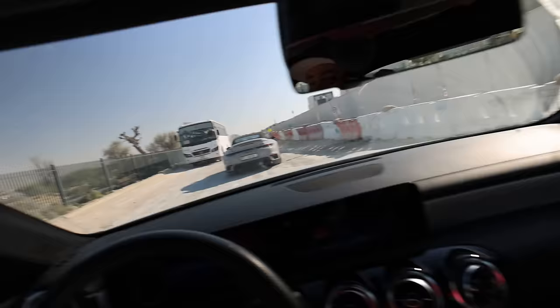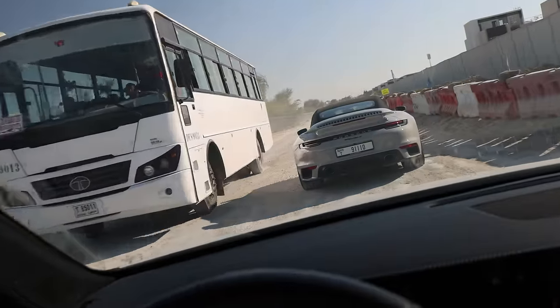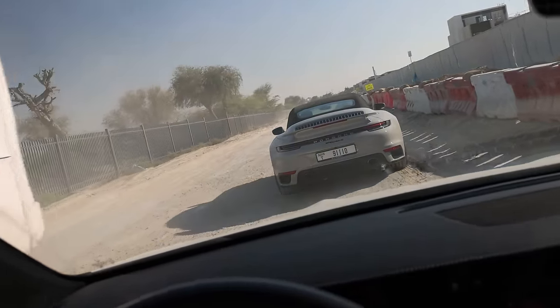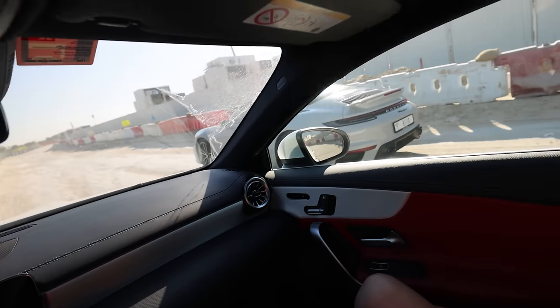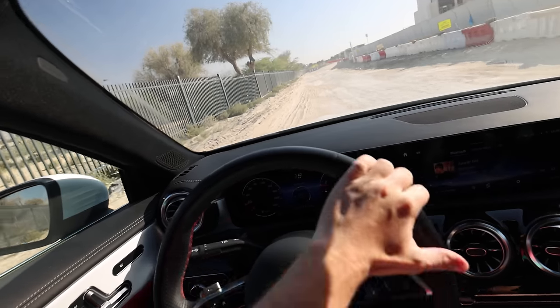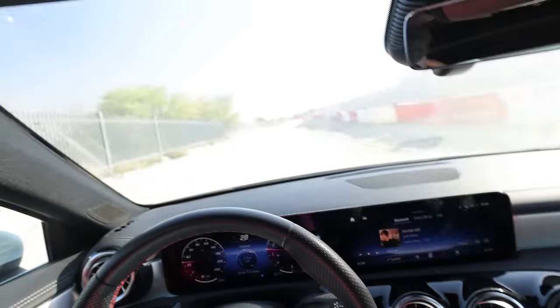More to come. Well, I don't know exactly where we are or how we ended up here, but the funniest part about it is the 911 Turbo S also ended up where it didn't want to go. But you know what? We're in the Mercedes, we're in the rental car, and the fastest car off-road is a rental car. Like that guy, he looked at me so ridiculous. He's like, how did I end up here in the Dubai desert?